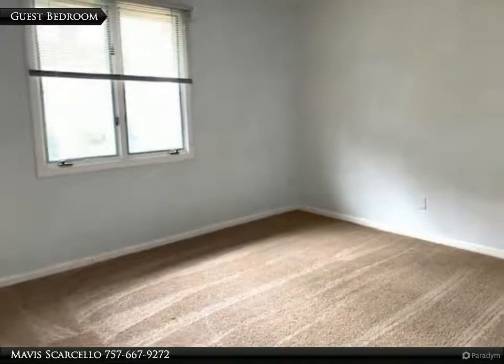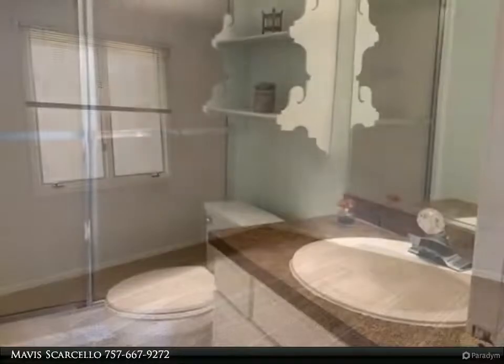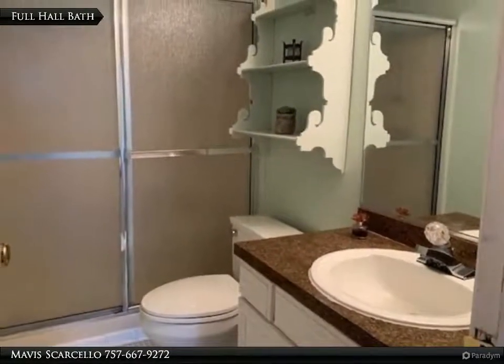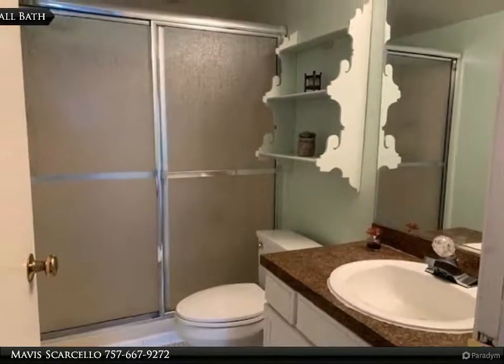The second bedroom also offers newer carpet and fresh paint. In the hall bath, the toilet and shower head have been replaced. This bath has also been recaulked and regrouted.